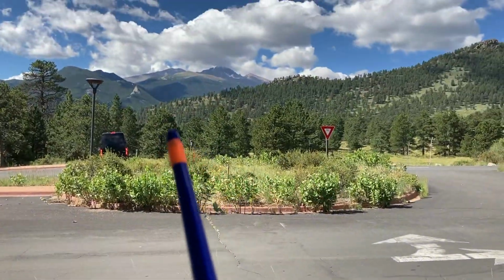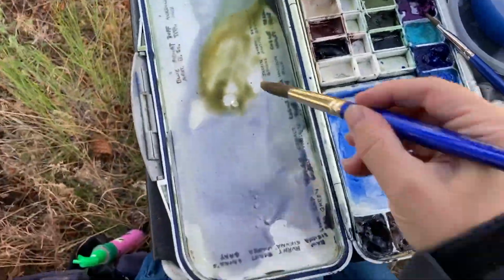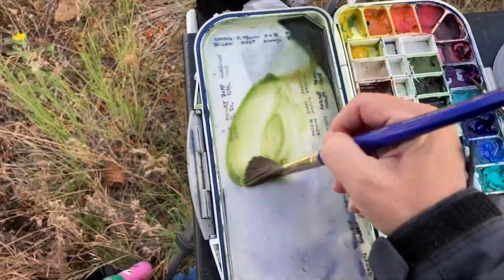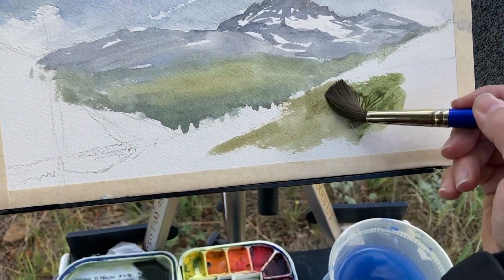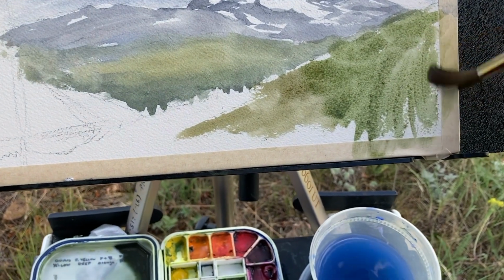Now I'm going to do the foreground bit here. Make that lighter. Drying so fast. This is a terrible day for doing sky studies because it's way too dry. I mean, it really is. It's really hard.